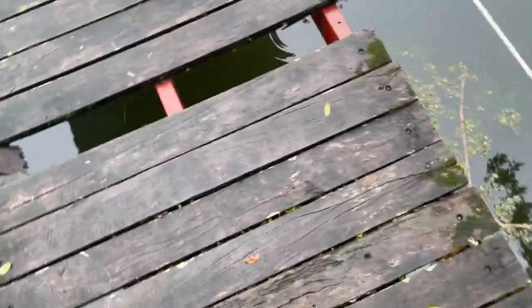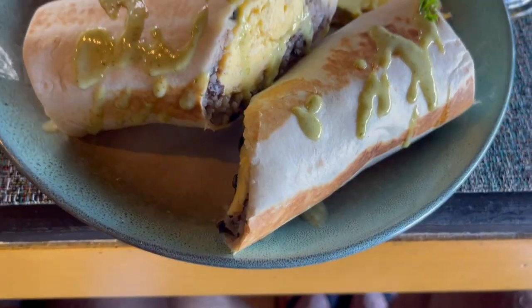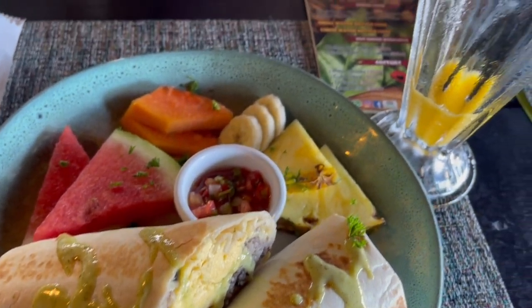All right, so me and Chandler are walking at the same time. Holy crap. This bridge is not sturdy. Oh, did a piece of the bridge fall off? Yeah, it did. Nothing but good food here in Costa Rica.